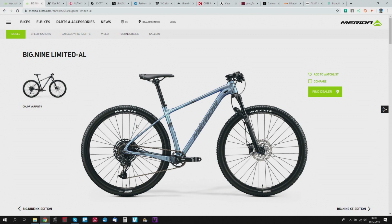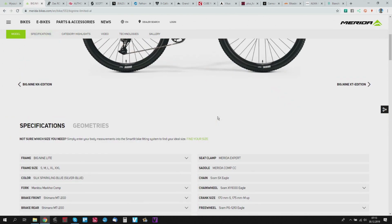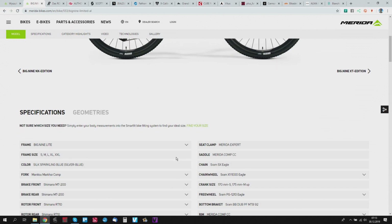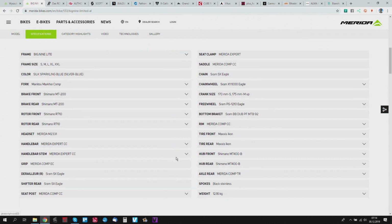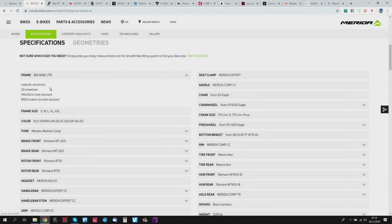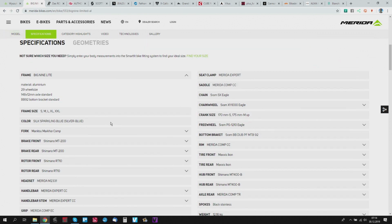And finally, the Merida wins it with this frame, $1,500. This is the Merida Big 9 Limited AL. The weight is 12.16, so this is the third lightest bike, and the spec is quite nice. So we've got the SX Eagle, but the strong point of this bike, except for its frame, in my opinion the best made aluminum frame in this comparison, is also the fork, Manitou Markhor Comp.